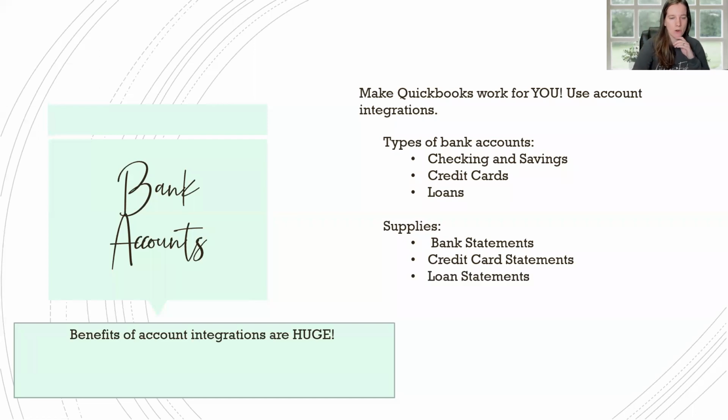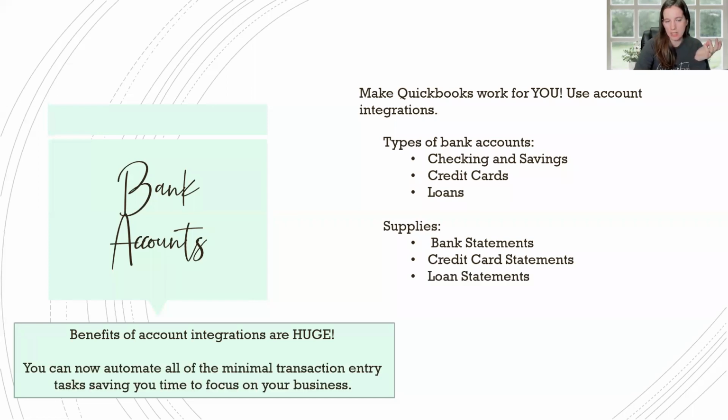And then I just have a little bit more about the account integrations, but I think we've covered that pretty well. But you can now automate all of the minimal transaction entries. So the artificial intelligence in QuickBooks Online is becoming more sophisticated, and they do a really good job of identifying recurring transactions and the accounts that you had assigned them to. So for example, if you every month buy postage from the post office because you're shipping out a lot of products, QuickBooks will start to see that amount from the post office coming in every month, and it'll say, oh, I'm going to put the USPS transactions into a postage account, which is where you assigned it.